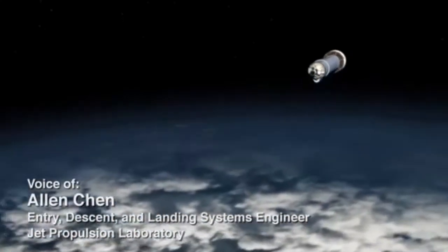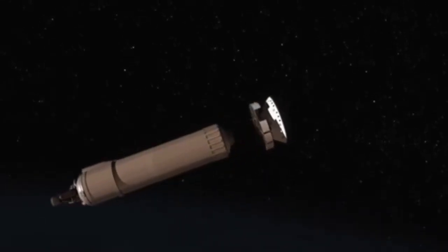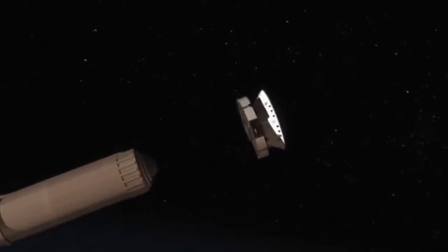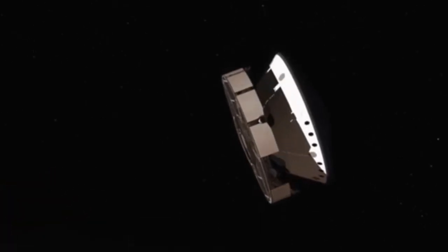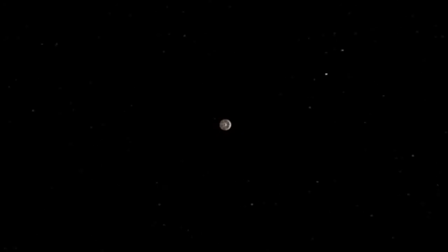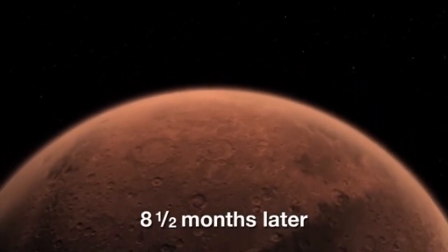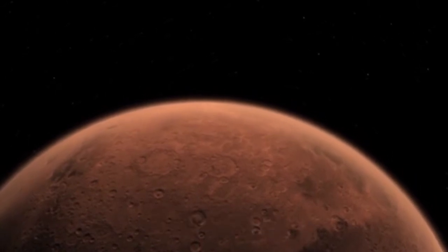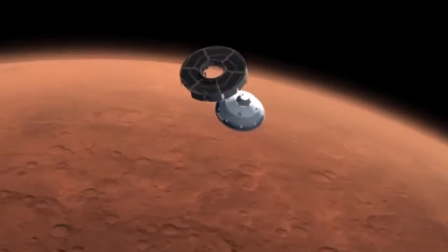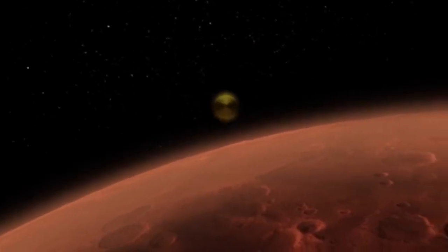Before Curiosity can explore Mars, it's got to get there first. The last stage of the launch vehicle gives the spacecraft a final push and spins it up for our 8.5-month cruise to the Red Planet. Ten minutes before hitting the atmosphere, the cruise stage separates and final preparations for entry begin.